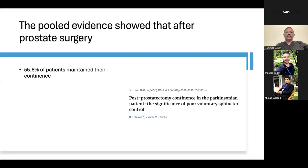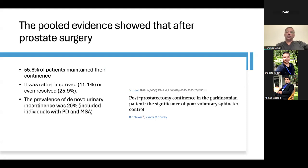If properly selected, over 50% of patients would maintain their continence. They have significant resolution of their symptoms. Again, the most important thing is to make sure that you made the right diagnosis.